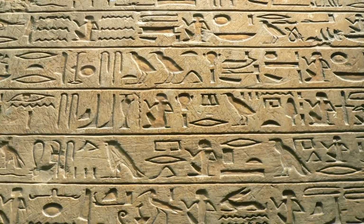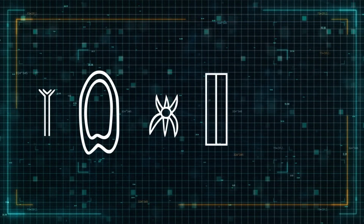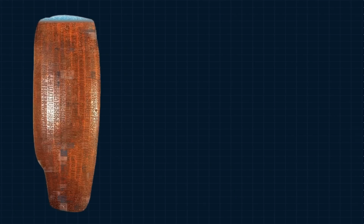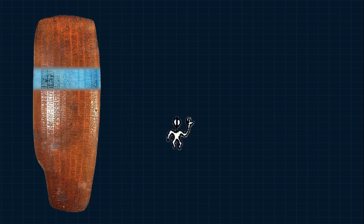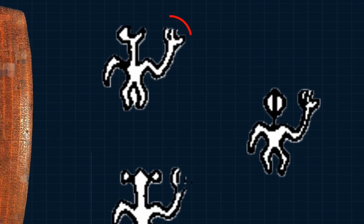Could it be just art or a form of decoration? Maybe, but there are some problems. The glyphs show a high degree of complexity and structure. They also keep the same style. For example, there are several symbols that show something human-like with a raised hand. The only difference is different heads.